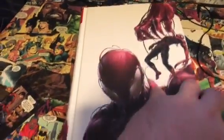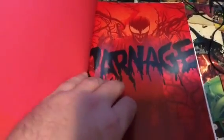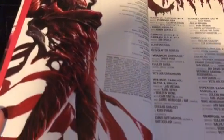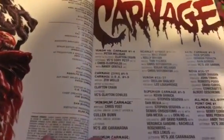All right. So opening this bad boy up, you do have a really nice title page there that I like. Now, some people were talking about the font on this. They weren't fans of the font. I personally really like it. I think it fits well. I don't see anything wrong with it. Once again, some really cool art in here as well, and then everything that it collects.